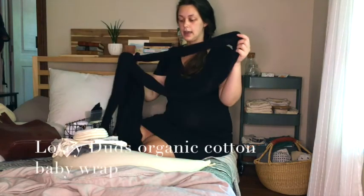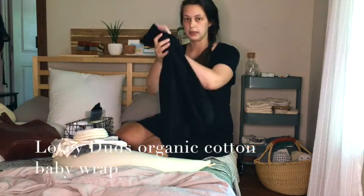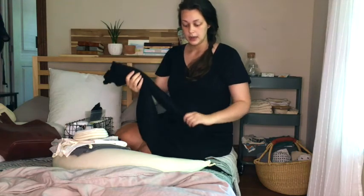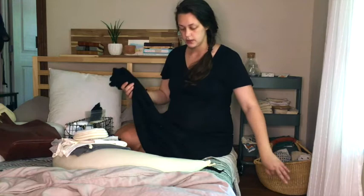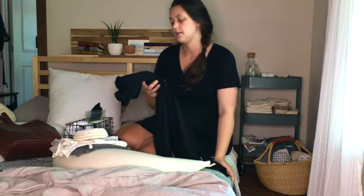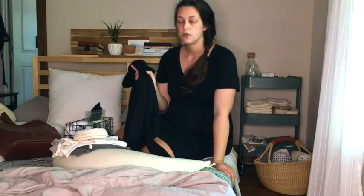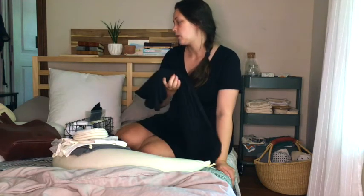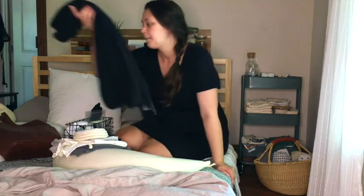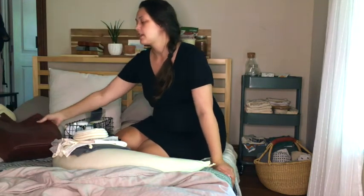This is my baby wrap from the last time that I had a baby, which is Timothy. This is by Lovey Duds. At the time, 2 years ago, it was the only baby wrap of this style that I could find that was organic cotton and Oeko-Tex certified, and so that's why we got this one.